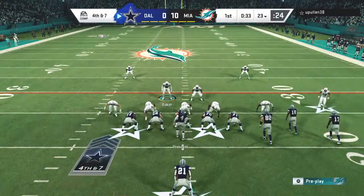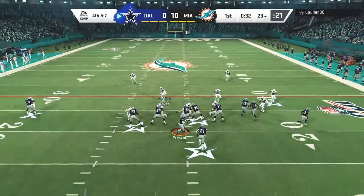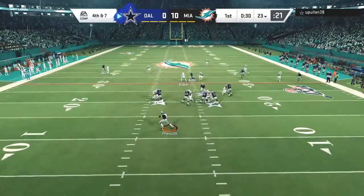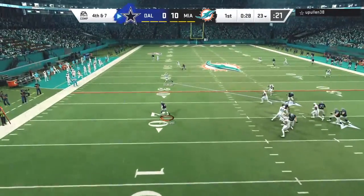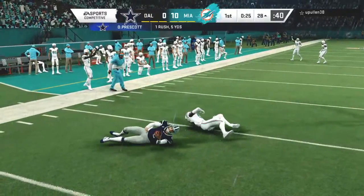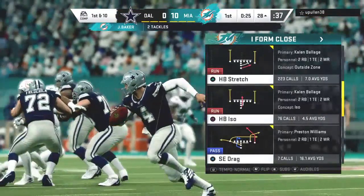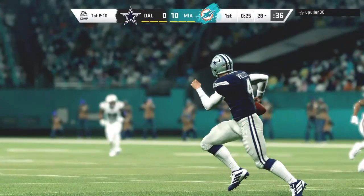Dak and the offense still out there. They are going to go for it. On 4th, they do snap it to Prescott, being chased out left. He can run for it, and he will. So certainly an interesting call there to go for it. And the Dolphins get the football in great field position.